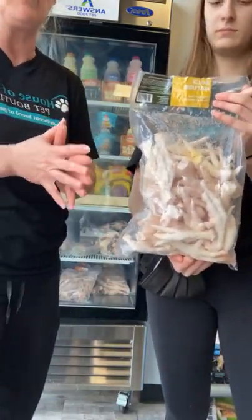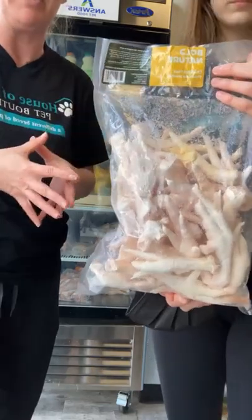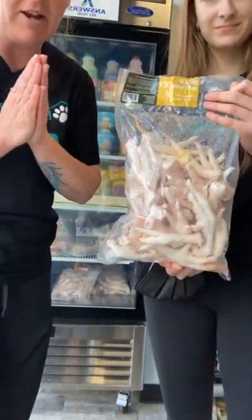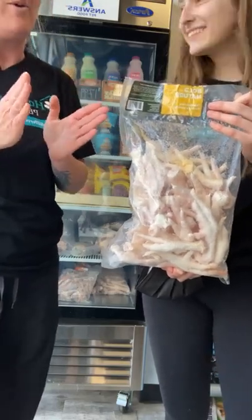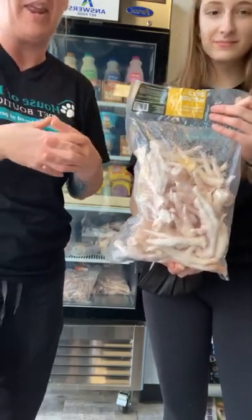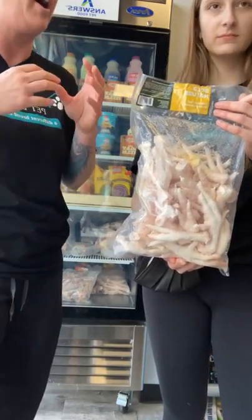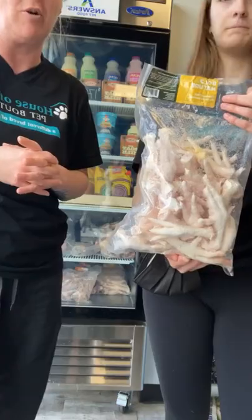These are all really great natural sources of glucosamine. So again, for joint health, when we're chewing, as dogs and cats, on the feet and the necks, it's a really great way of getting that additional natural source of glucosamine.